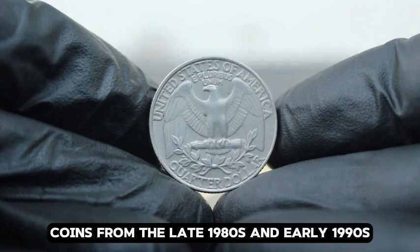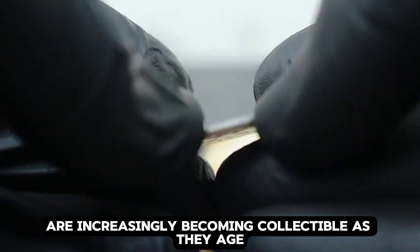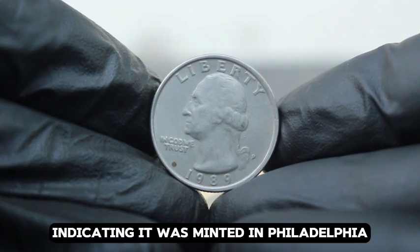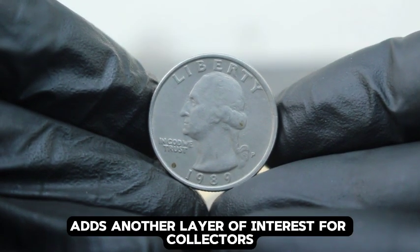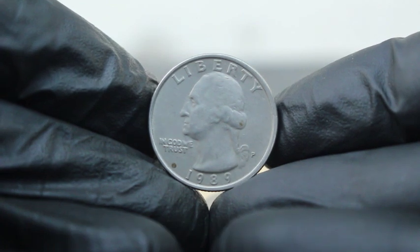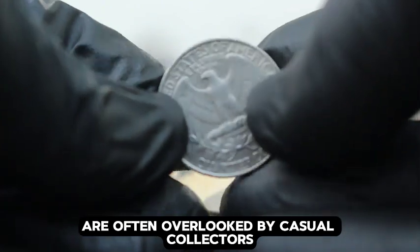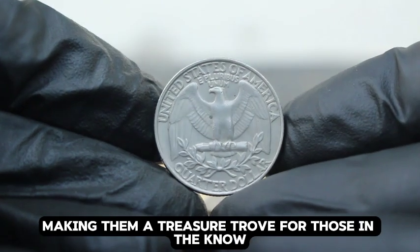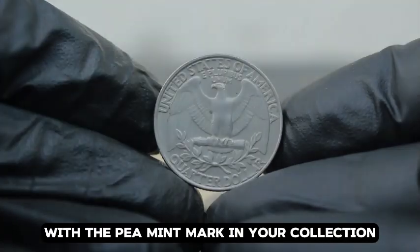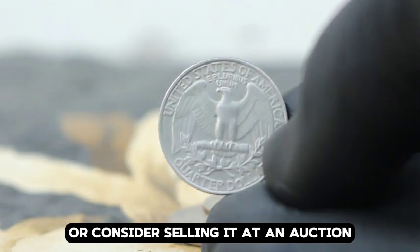Coins from the late 1980s and early 1990s are increasingly becoming collectible as they age. The P mint mark, indicating it was minted in Philadelphia, adds another layer of interest for collectors who focus on mint-specific collections. Additionally, coins from this era are often overlooked by casual collectors, making them a treasure trove for those in the know. If you happen to have a 1989 Washington quarter with the P mint mark in your collection, it might be time to have it appraised or consider selling it at an auction.